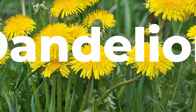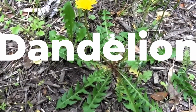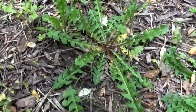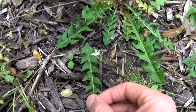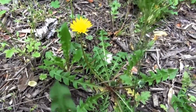Dandelions, and probably one of the most famous and prevalent wild edibles known worldwide for their easily identifiable yellow flower tops and white puffy seed balls that blow away in the wind when they go to seed. Often considered by gardeners and landowners to be an annoying, invasive weed, but to the typical herbalist and forager, dandelions are viewed as a highly nutritious wild food and medicinal herb.